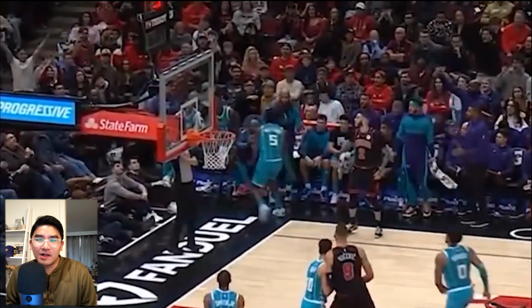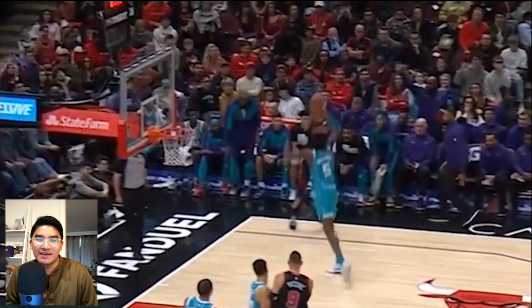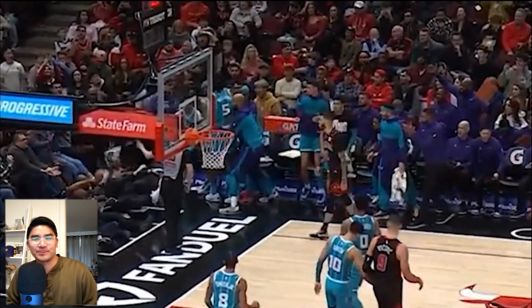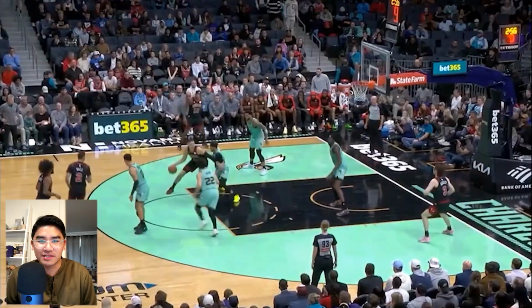Swing it to Lonzo Ball. Boom. It does not matter. There's Mark Williams. Look at him. He's scrambling, flying out of bounds with the ball. Amazing. Really fun whenever he closes out to a shooter.